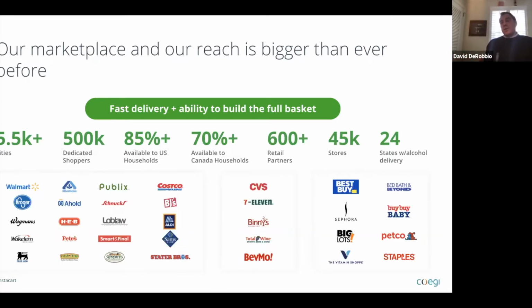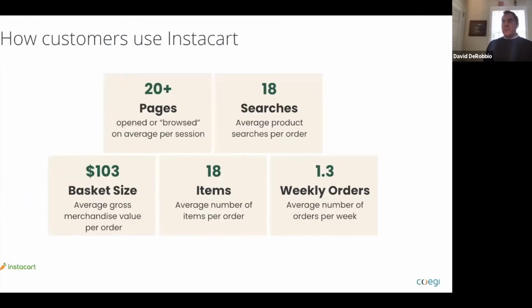And then we talked about expanding into other categories. We have 24 states where we can deliver alcohol. We divide that up into beer, wine, and liquor. But we have 24 states with some form of alcohol delivery, which is again a whole other category that we're expanding into, a whole different set of retail locations, and a whole different way to get your weekend or Thursday happy hour kicked off.